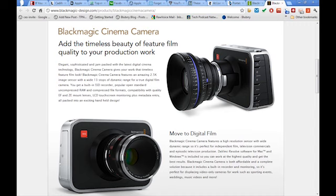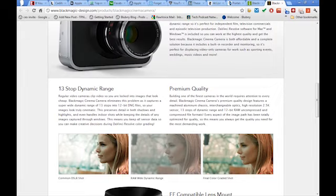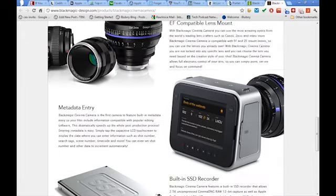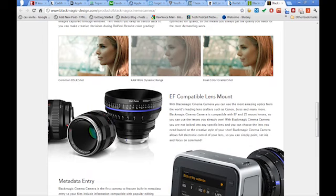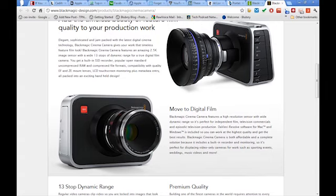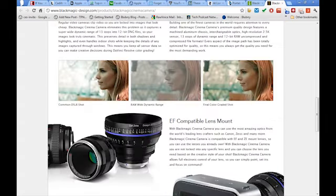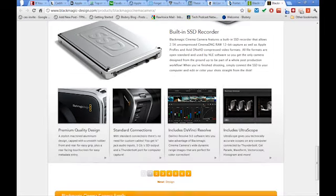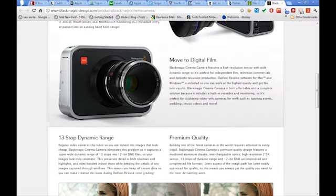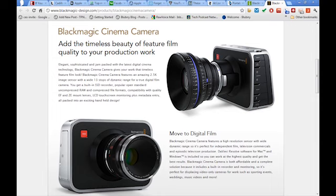But at $3,000, and that's not with all those lens adapters that you might be seeing on there. It's just the basic case, and of course you've got to buy lens adapters and shields and all that other stuff. But this could be a very versatile camera for anybody's use, whether you're people like us going to film small conventions and get interviews, or you're actually making a TV show or a movie.